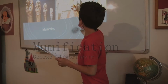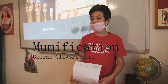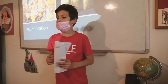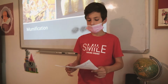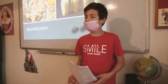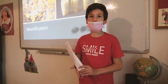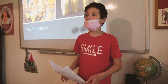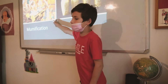Ancient Egyptians mummified people because they believed the pharaoh needed his body in the afterlife. Now I will explain the process of mummification. First, the body was washed. Then, all of the organs except the heart were removed and put in special jars called canopic jars. Canopic jars were special jars with the heads of the gods. These are the canopic jars, which protected the organs.